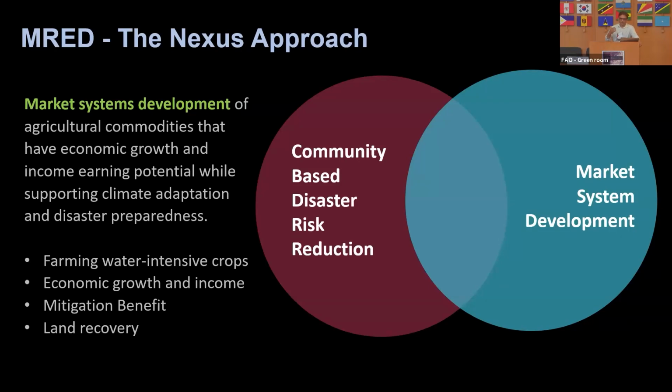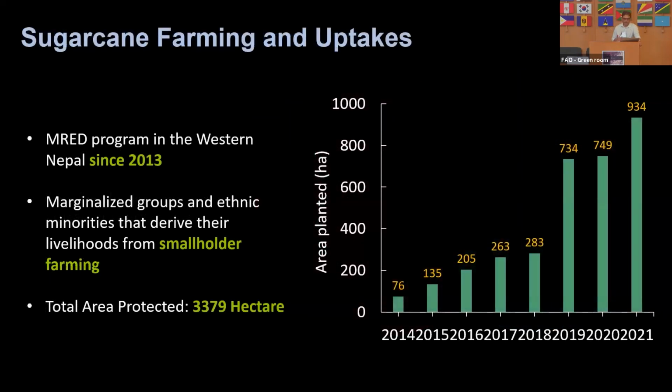The approach adopted in the MRAD program is known as the Nexus approach. The key to the Nexus approach is market system development of agricultural communities that have economic growth and income earning potential, while also supporting climate adaptation and disaster preparedness. This approach has been embedded in the MRAD program in the western part of Nepal since 2013. Communities in these regions are comprised of marginalized groups and ethnic minorities that derive their livelihood from smallholder farming.